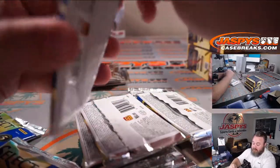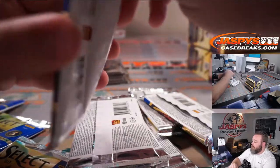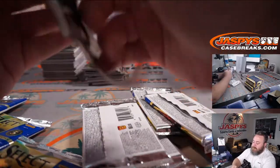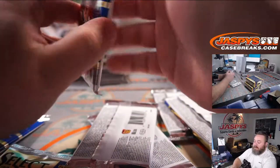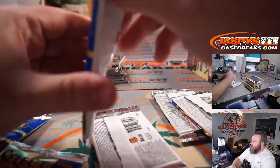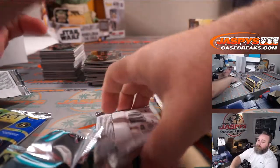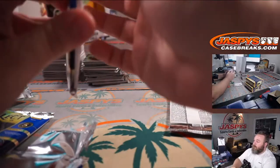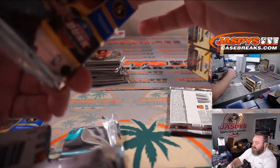First case, very nice. Second case, we're only going up from here. We're not stopping tonight until we hit the LaMelo 1-of-1. Or Anthony Edwards 1-of-1. Or James Wiseman 1-of-1. One of those three. That's it. If we don't hit one of those, we're staying on stream until we do. I'm not actually going to do that, but I'd like to see one, if not all three of those tonight.